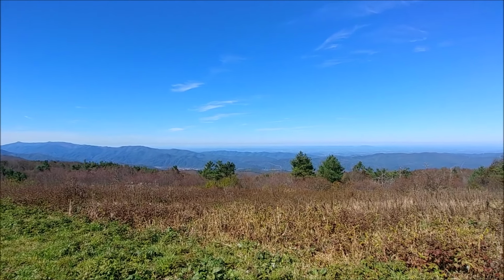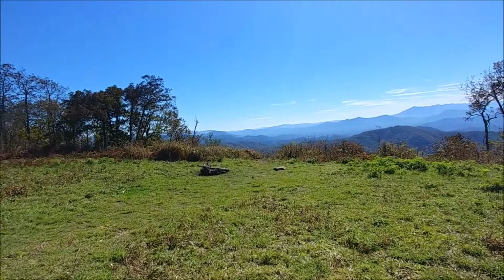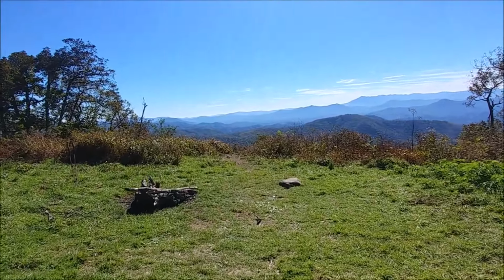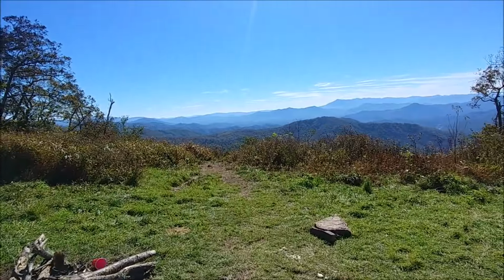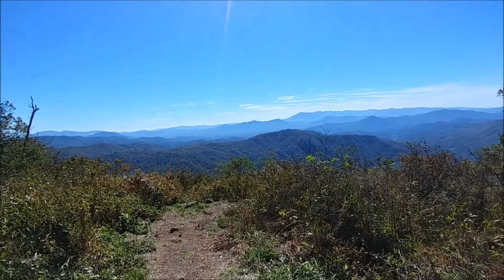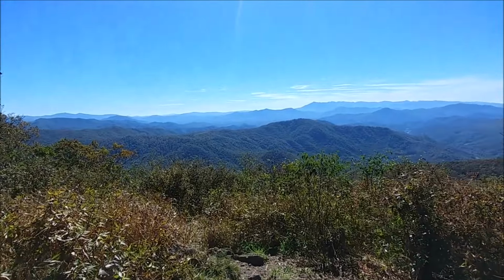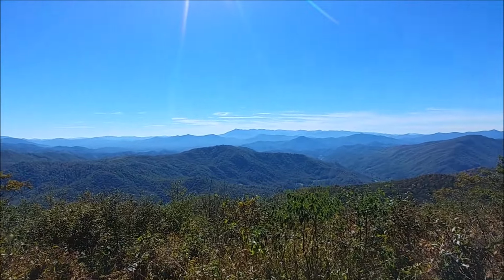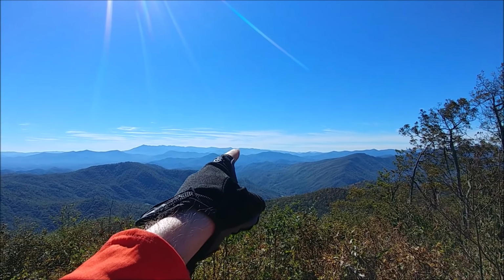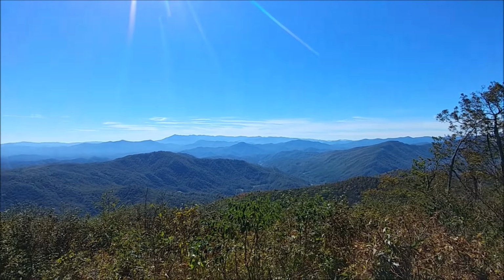I'm gonna have to show you this incredible view towards the east, even in this bad sunlight, because I'm not sure how it's gonna look in the afternoon when I come back here. But I don't think I've ever gotten this angle before of the Black Mountains, and they look awesome. Freaking awesome. All this is the Black Mountains and the Great Craggy Mountains. Asheville is somewhere down there.